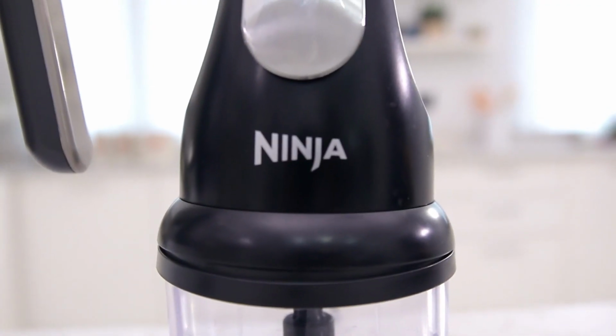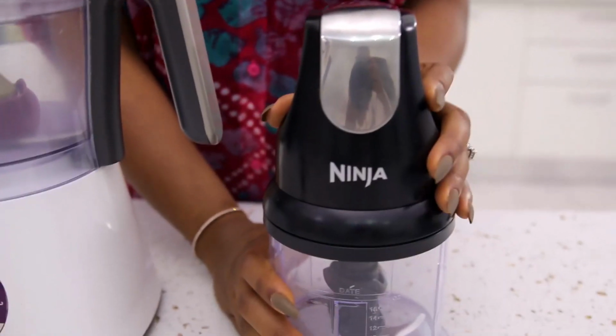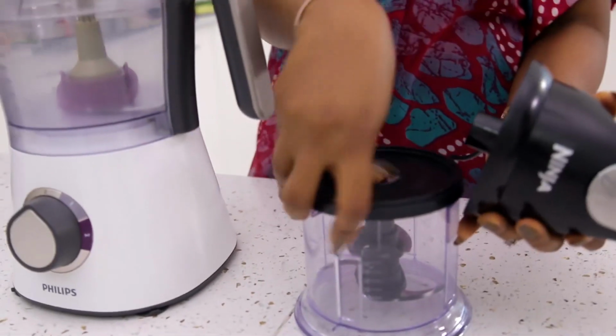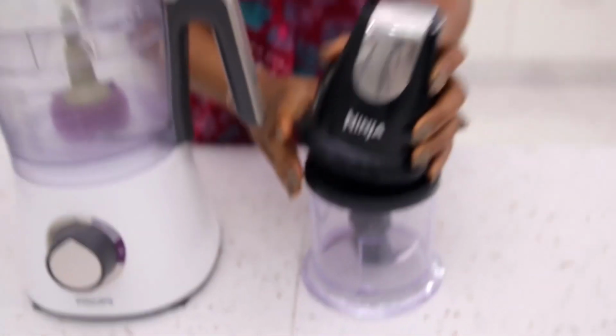It actually also doubles as a food processor, and I can puree in here. I really like this one because it's just easy for me to get out and use, especially if I'm not making anything in large quantities. It's just really easy to get out, use, and then wash and store back.